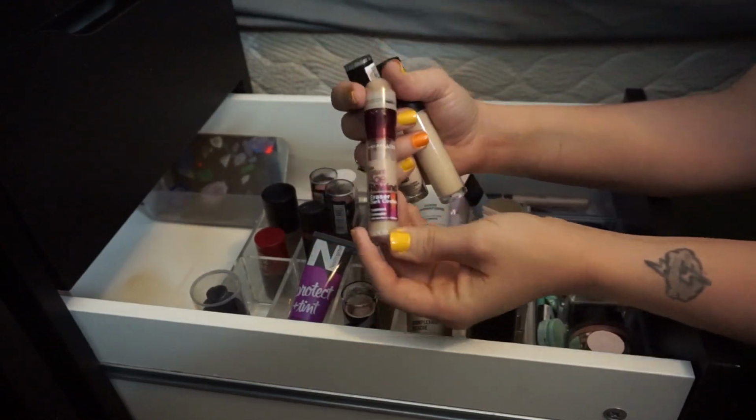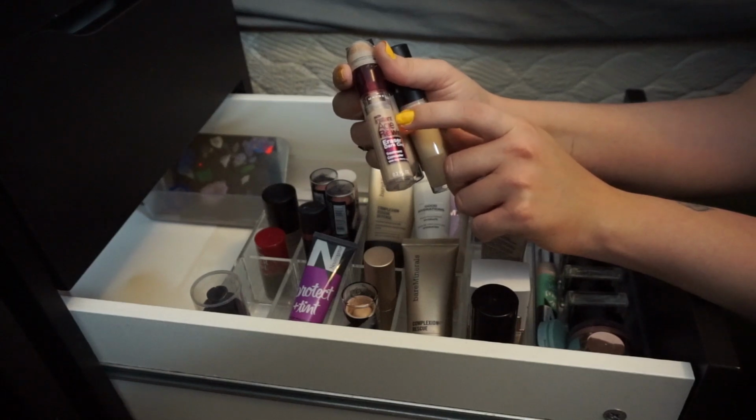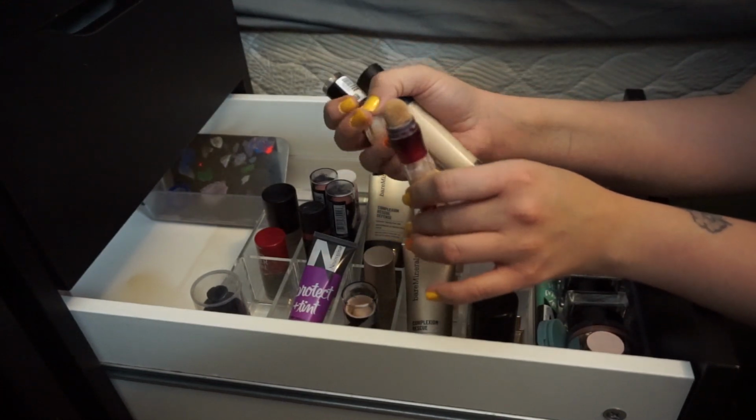Lastly, I have 3 liquid concealers from the drugstore. I have the Maybelline Age Rewind, which I love the formula of. It's a really hydrating concealer. If you're dry skinned, you will love this, but the applicator is not the best.